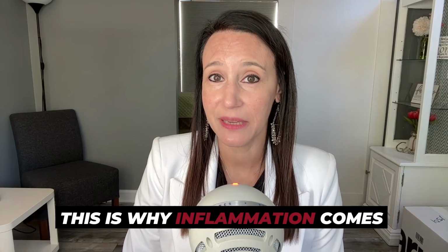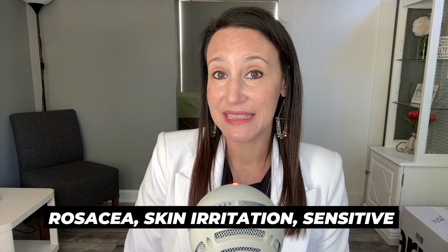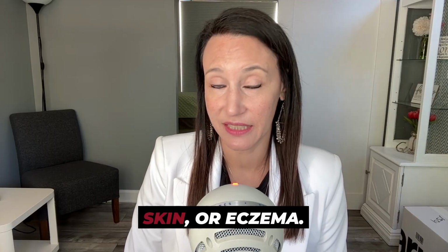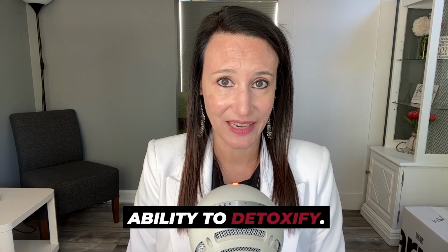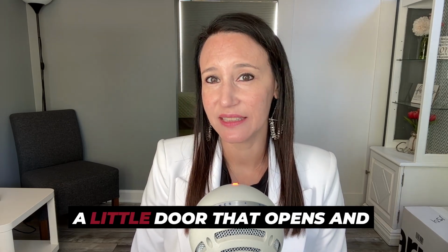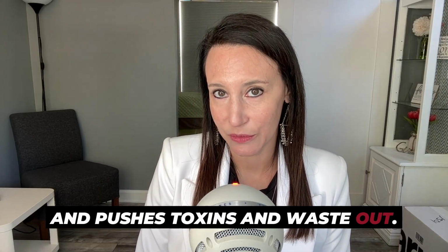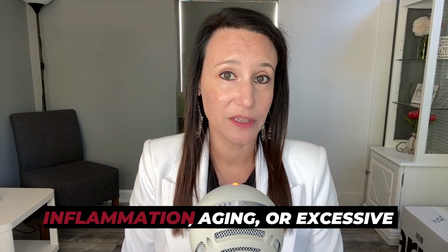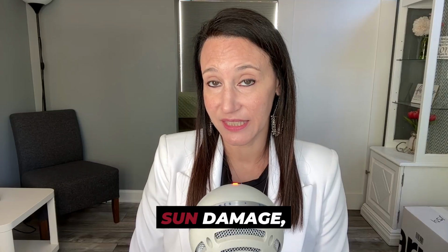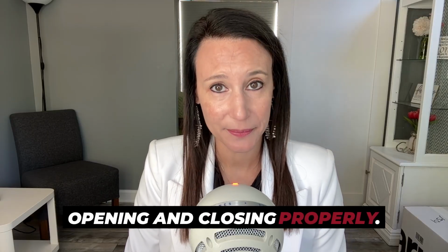This is why inflammation comes through the skin surface in the form of acne, rosacea, skin irritation, sensitive skin, or eczema. The skin cells also have their own ability to detoxify. Think of our skin cell like having a little door that opens and closes. It allows nutrients and water in and pushes toxins and waste out. When these little doors become damaged due to inflammation, aging, or excessive sun damage, to name a few, the doors stop opening and closing properly.